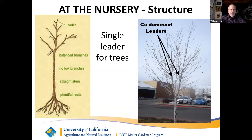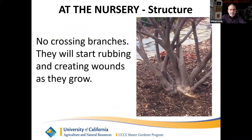On the next slide, we can look a little bit further at the structure near the base of the plant. And one particular thing to look for are crossing branches, which very frequently will result in rubbing and creating wounds as they grow.